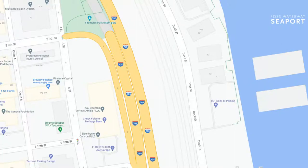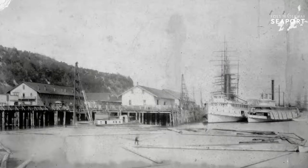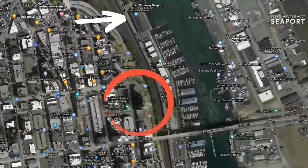So here's a little more historic look at where the Foss Waterway Seaport would have been built. Just down the train tracks from here would have been this. This is from 1885, and this would have been the area of the Blackwell Hotel, considered Tacoma or New Tacoma's first hotel. And this definitely would have been a major station for those station wagons to go back and forth, to take people to this hotel directly from the train. And to give you some context on how much stuff has changed, where the Tacoma Hotel used to be, it now looks like this.